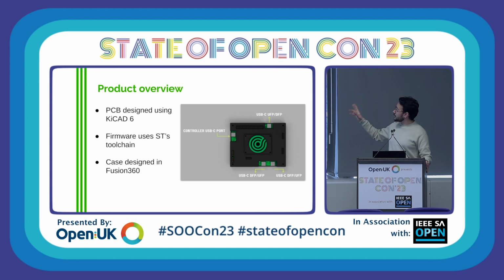We designed the PCB of the hardware in KiCad 6. It's quite intuitive software to use. It's come quite a long way. Easy to use. I would say it's quite beginner friendly.